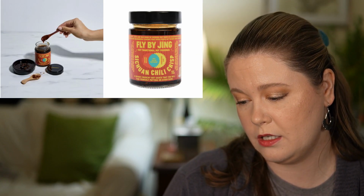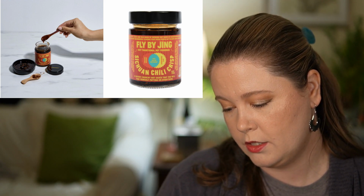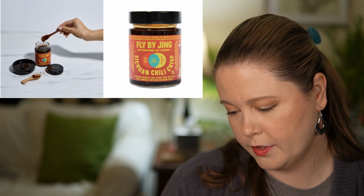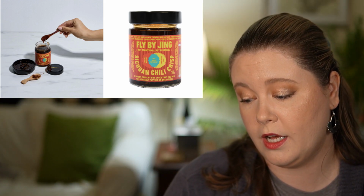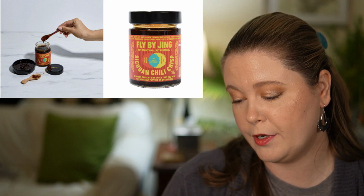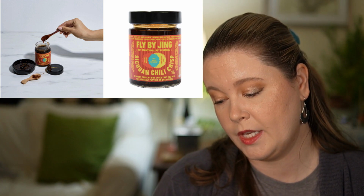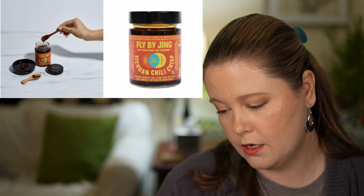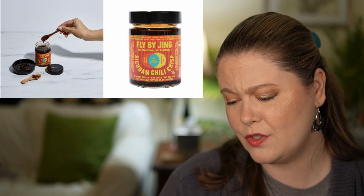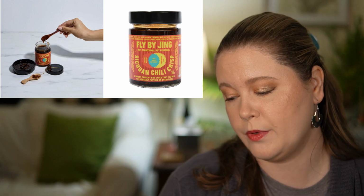Next up, we have the Fly by Jing Sichuan Chili Crisp, 6-ounce jar, $15 value. So this is a very popular type of product. The ingredients are non-GMO rapeseed oil, non-GMO soybean oil, dried chili pepper, preserved black bean, garlic, sesame oil, salt, shallots, ginger, mushroom powder, Sichuan pepper, seaweed powder, and spices. This one is US only for whatever reason, and it says you can drizzle it on top of pizza, tacos, burritos, barbecue, noodles, dumplings, rice bowls, and even ice cream.